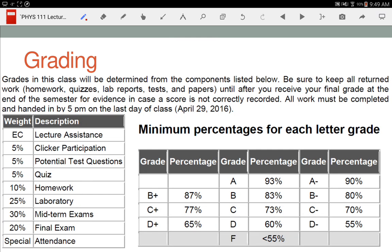Okay, grading. Here are the things that are going to go into your grade and what you need to get for A, B, C, D, just stay with A, B, C. First of all, 5% of your grade will be based on clicker participation. Now, how many people already own a clicker? That's more than half. For this classroom, it's clicker channel 33.